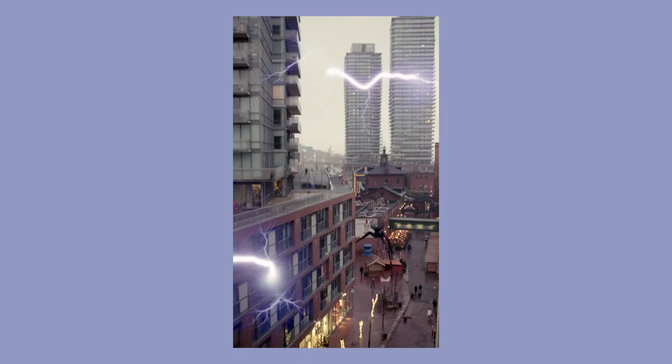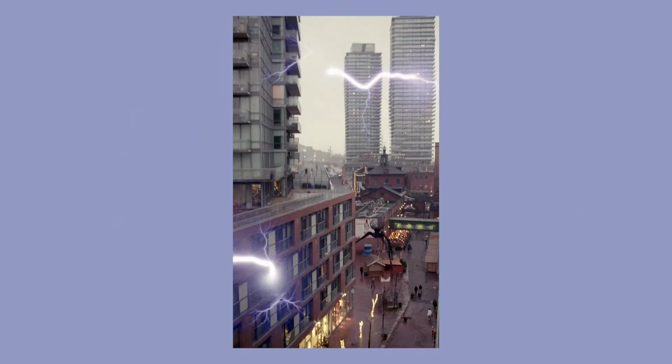This one's interesting. This bolt I feel like is a little too harsh. Yeah, it's kind of weirdly placed too. It's not really touching anything. It's kind of just across the top. Yeah. And the bolt on the left is really distracting. My eye is leading straight to that first. Yeah.